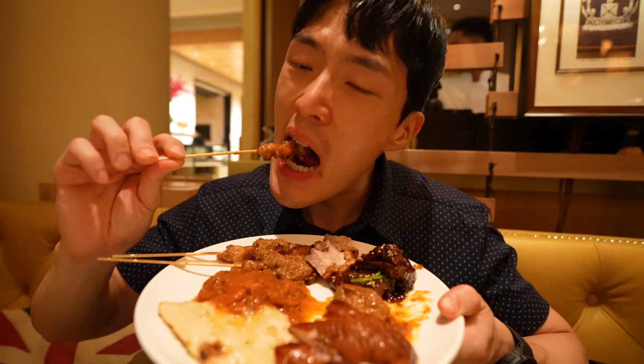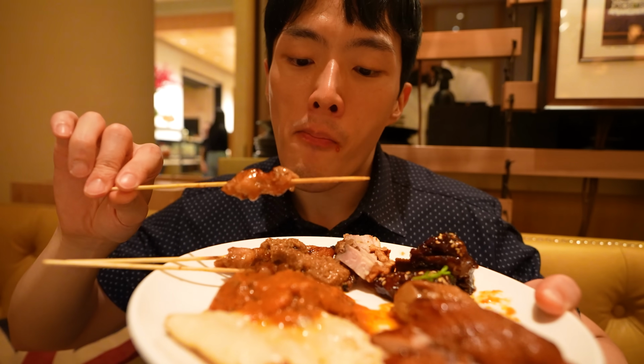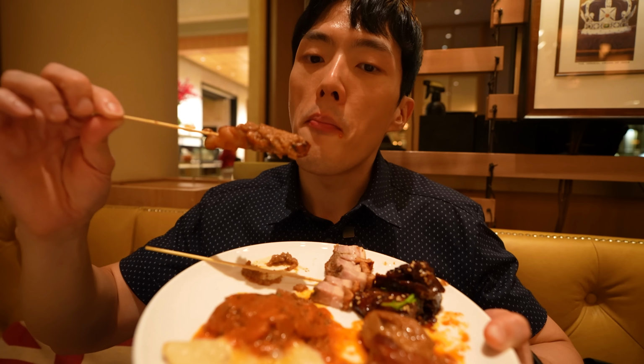I also wanted to try their satay ayam, chicken skewers. It's something that you see very often in Southeast Asia, often served with peanut sauce. I felt like this one was just a little too sweet for my taste. The chicken was a little too tough, a little too sweet, but the sauce was really good. Wow, the peanut sauce is so good. It's like sweet and savory.